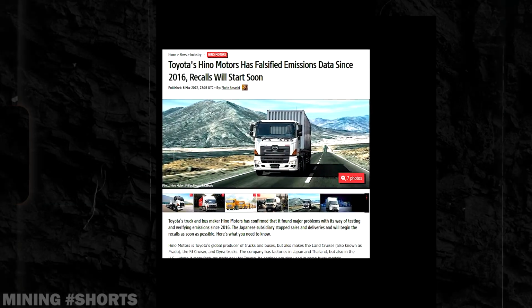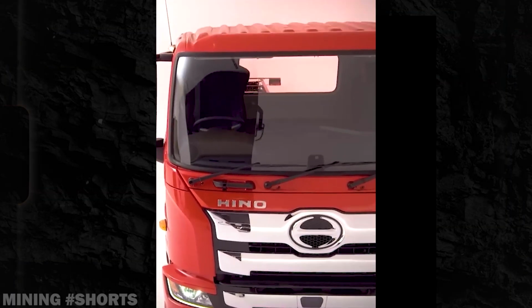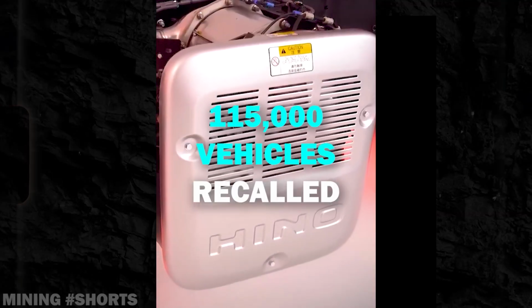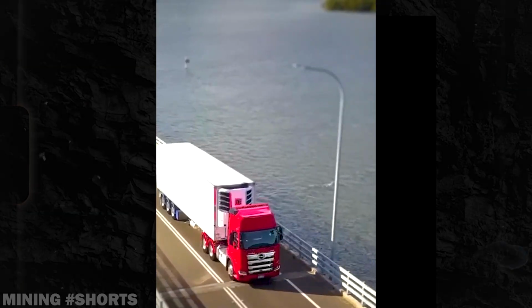In March 2022, Hino Motors admitted to falsifying emissions data in its engines going back to at least 2016. Following the revelation, Hino, which has a market share of over 30% in Japan, suspended shipments of affected vehicles and diesel engines.